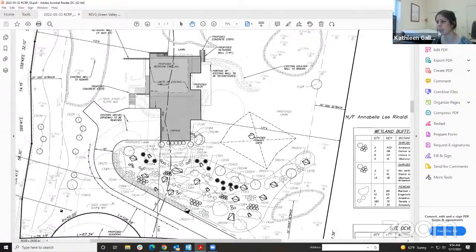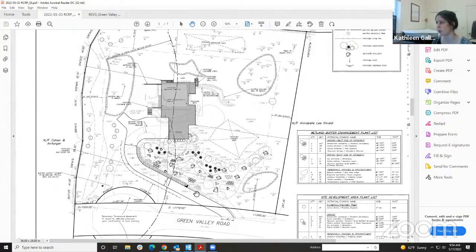We worked very closely with the Conservation Board in order to create a pretty substantial mitigation plan. We are keeping as many trees as we can on the site, but obviously there is a substantial amount of trees that have to be removed in order for us to put in a new septic system. We plan on reusing the existing well that is on site.